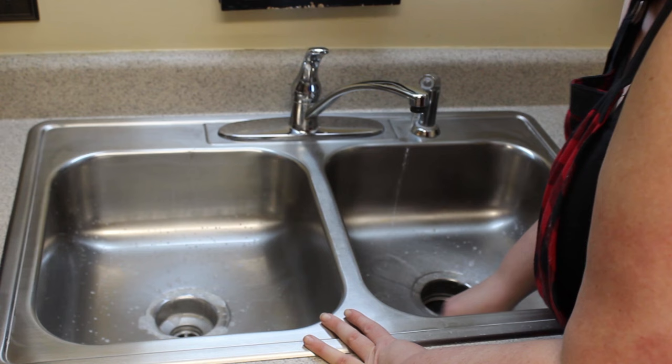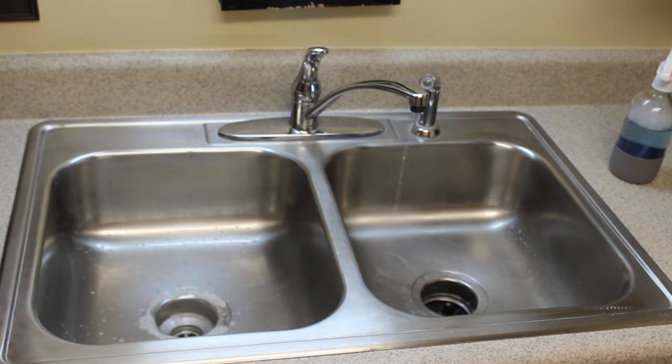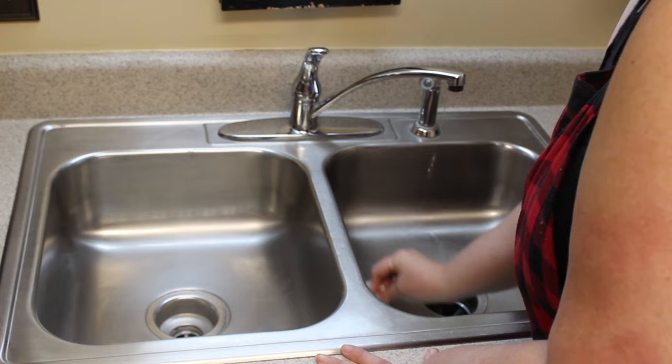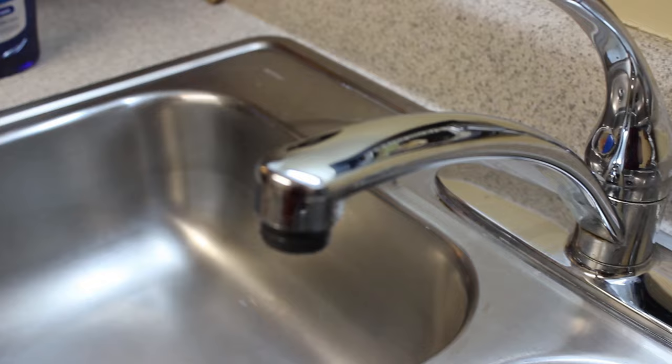Shine your sink when the water won't turn off. Hopefully this will be a problem of the past in 24 hours. Slow drip is about the best we're gonna get, I think. Look how nice and shiny that is.